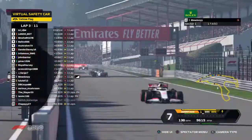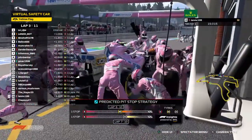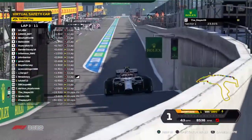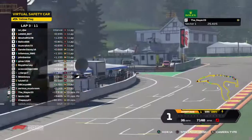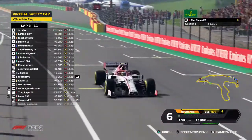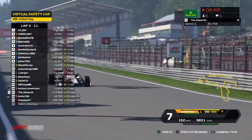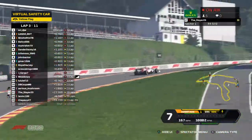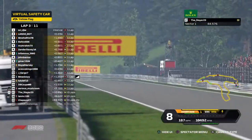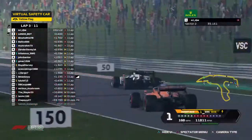We have 2 cars in the pits also. That's the Slayer having a wing change. ENMC also having a wing change, and they're both pitting onto the medium tyres, which they hope will be able to get them the rest of the way. And with the VSC being out, they are unlikely to lose too much time by making their pit stops, or at least not as much as they would have done. They're still, as you can see on the map, significantly far behind the rest of the field.